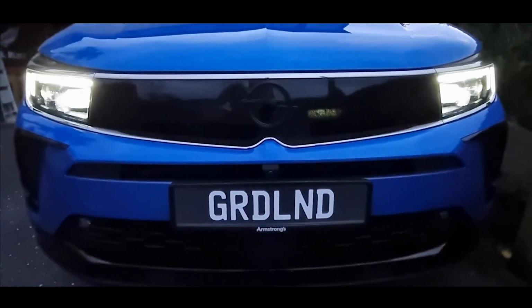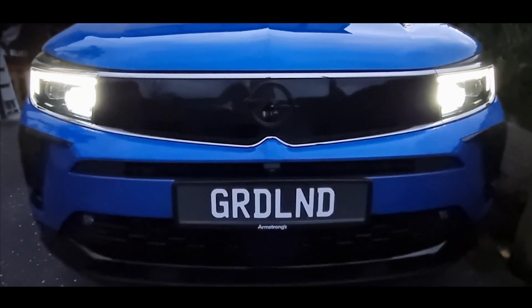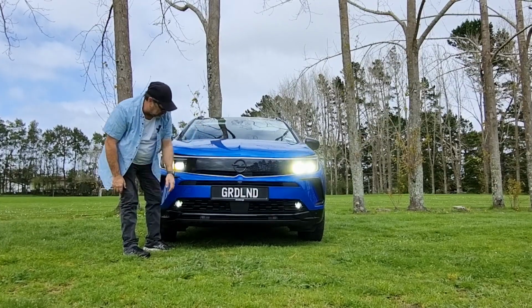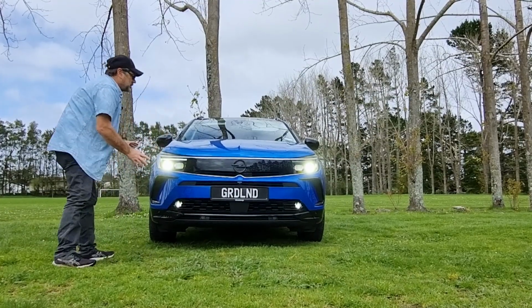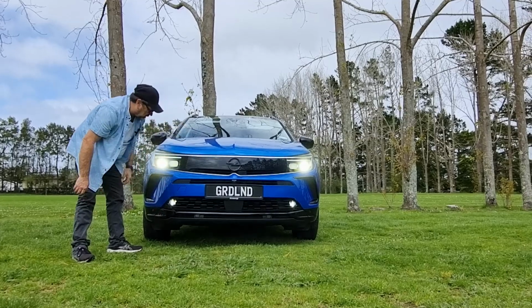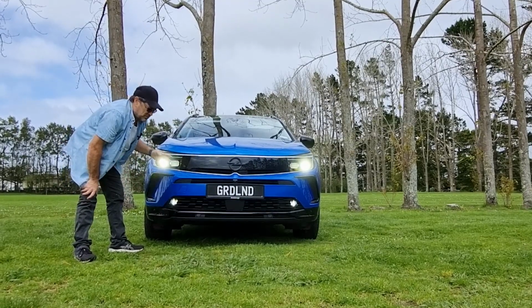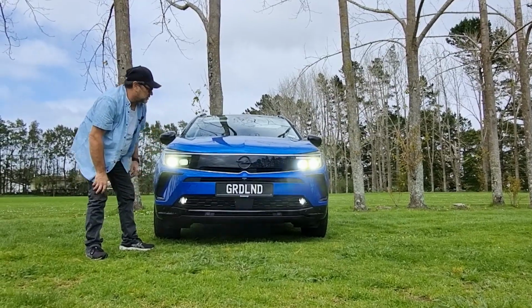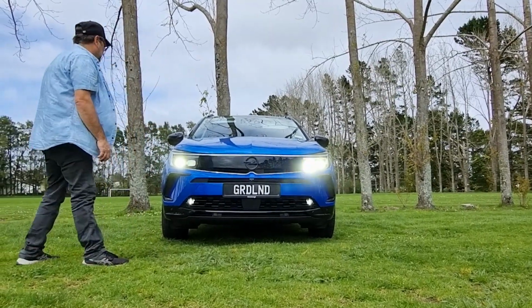Excellent lights. We've got the trademark Opel visor grille with all the sensors and stuff hidden behind that. It's a great looking car. It looks a little odd, sort of squashed and a little bit high compared to the likes of the Opel Corsa and things like that, but it still looks really smart. I love this colour too. We'll get to that later.